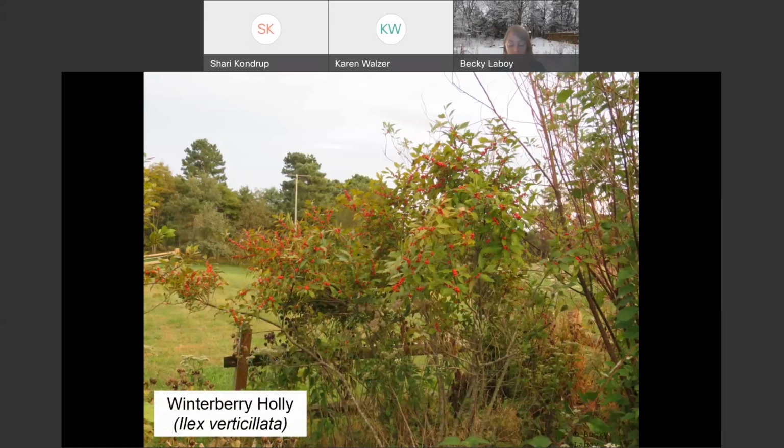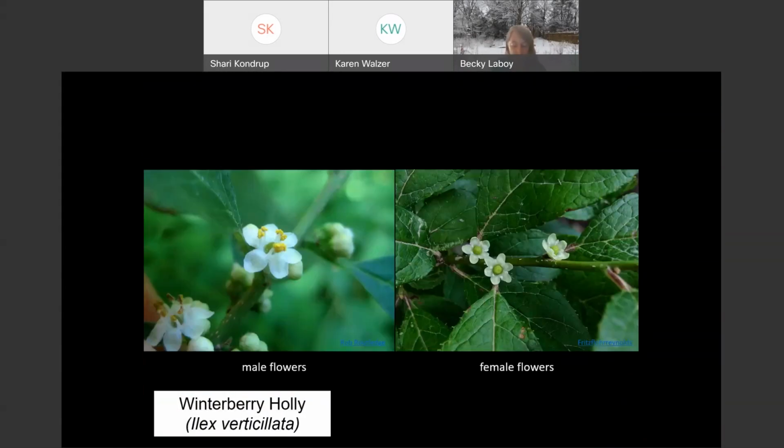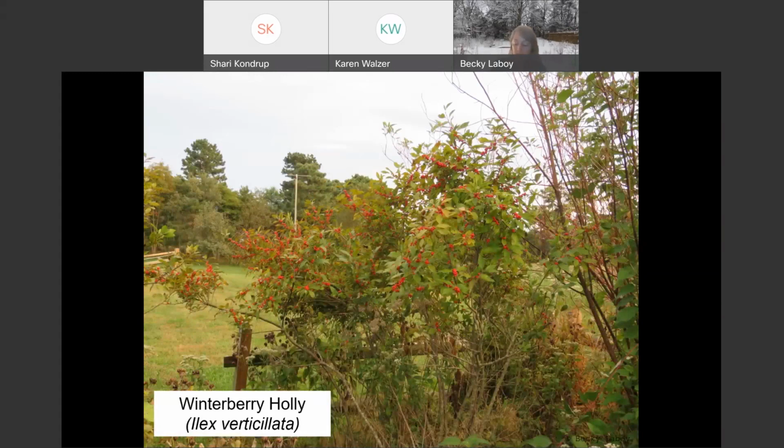Winterberry holly, another member of the holly family, has red berries. And like Inkberry holly, this plant is dioecious, which means there are separate male and female plants, as I've explained. And on the left is the male flower housing the pollen on its anthers. And on the right, the female flowers have a stigma on the tip of the style. And the stigma awaits the delivery of the pollen by small native bees. Both the male and the female plant are needed for fertilization, but only the female will bear the fruit. And unlike Inkberry holly, the Winterberry holly is deciduous. So its leaves will drop in the fall, but the red berries will remain on the branches for the birds to eat throughout the winter.